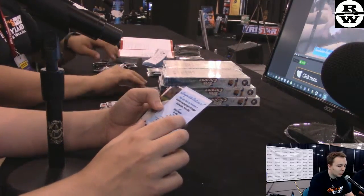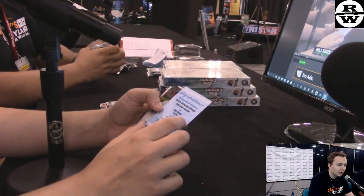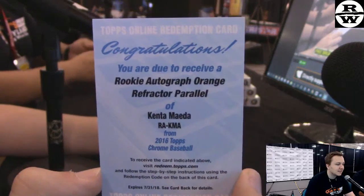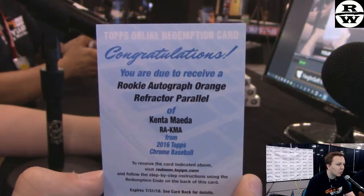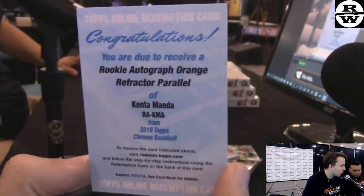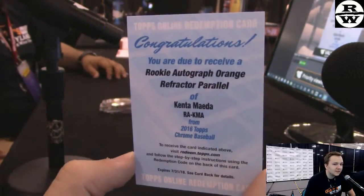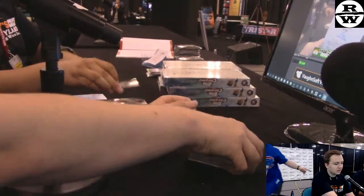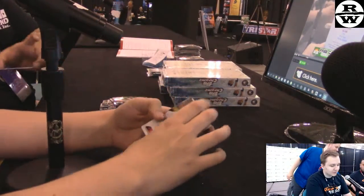We got an orange refractor autograph parallel of Kenta Maeda. Wow. Nice hit for the Dodgers. Got the blue auto Corey Seager. Got a ton of rookie cards refracted. Now you got the orange autograph to 25 of Kenta Maeda. That is a sweet hit. Yeah, for sure.